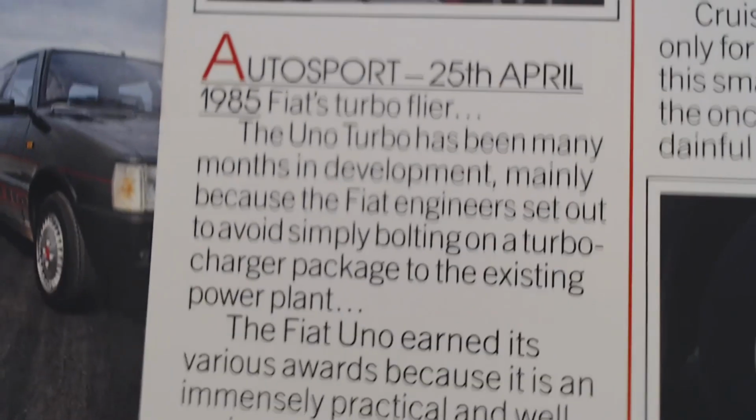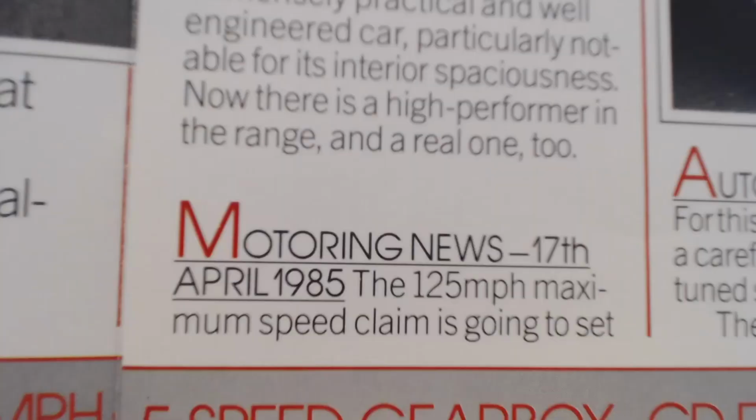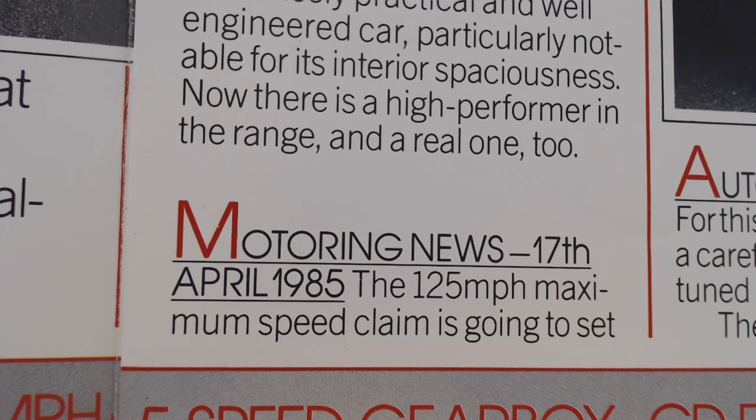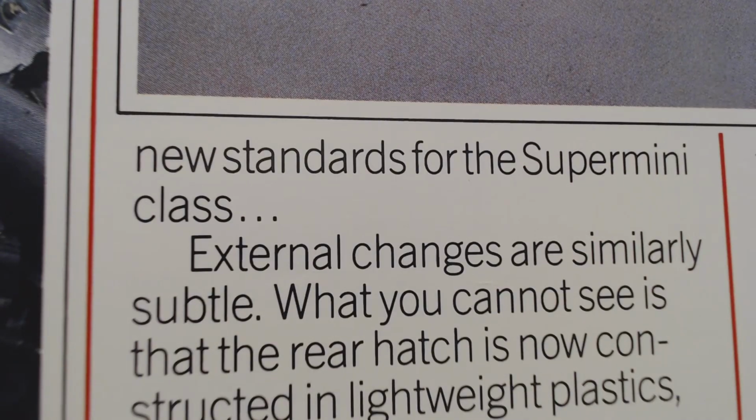We got something there from Autosport, 25th of April 1985, Fiat's Turbo Flyer. The Uno Turbo has been months in development, mainly because the Fiat engineers set out to avoid simply bolting on a turbocharger package to the existing power plant. We got Motoring News, 17th of April 85: the 125 mile per hour maximum speed claim is going to set new standards for the Super Mini.